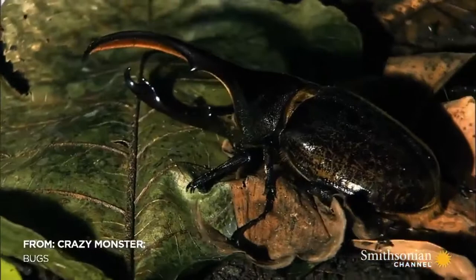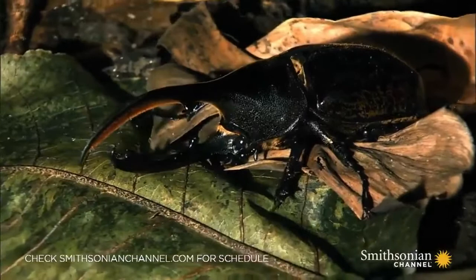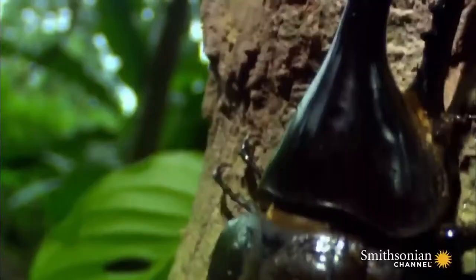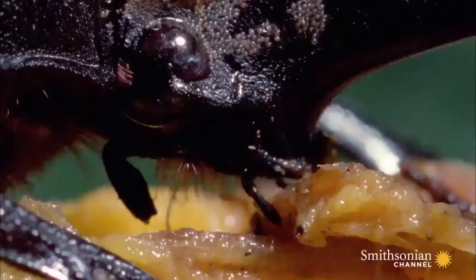So at a low humidity, the elytra, again, which is the hardened forewing, is olive green to yellow in color, but can darken to black at higher humidity due to changes in light refraction. So the female Hercules beetles have a punctured elytra, which is usually entirely black, but sometimes can have the last quarter colored in the same way as the males.